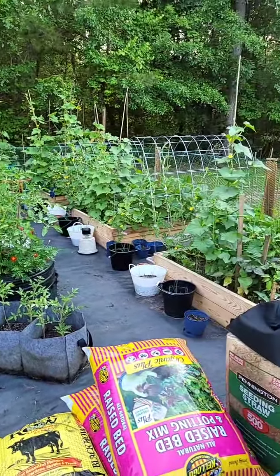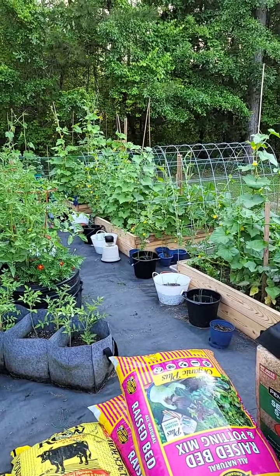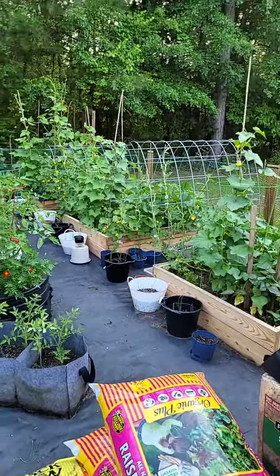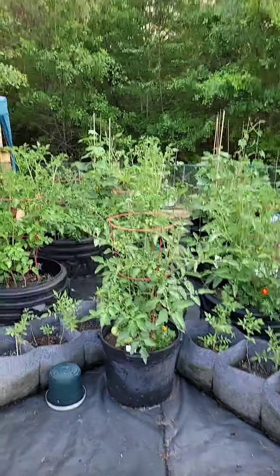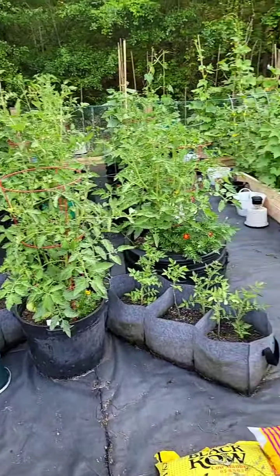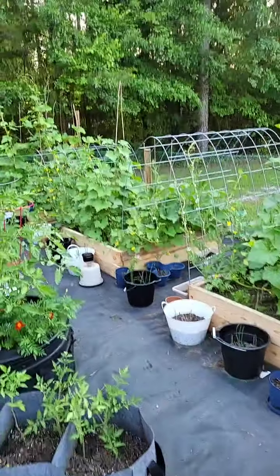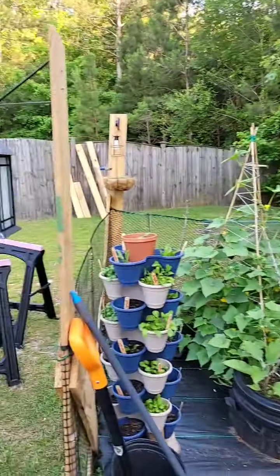Now I'm going to switch to more of the growth of my veggies. I did harvest some vegetables. I put it on my storyline, so I will post a picture in this group as well. Oop, that's a squirrel running across the fence.